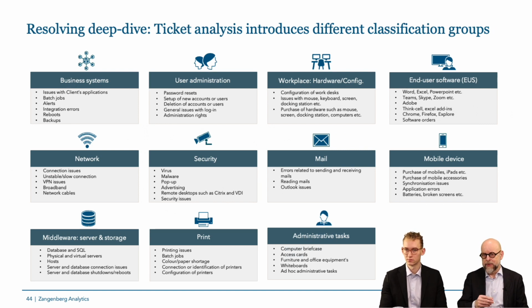And the deep dive is basically to understand what kind of tickets you have in your service desk. So you basically need to categorize your tickets in order to understand what's going on and what is driving cost. And there's a lot of these activities in the service desk that you can do something about. User administration is a typical area where you can have self-service or even make the tickets go away in some kind, where you have other areas that will require a service desk, for example, questions to business applications and stuff like that.